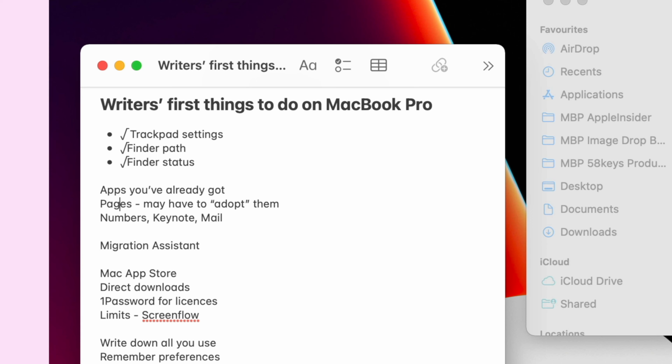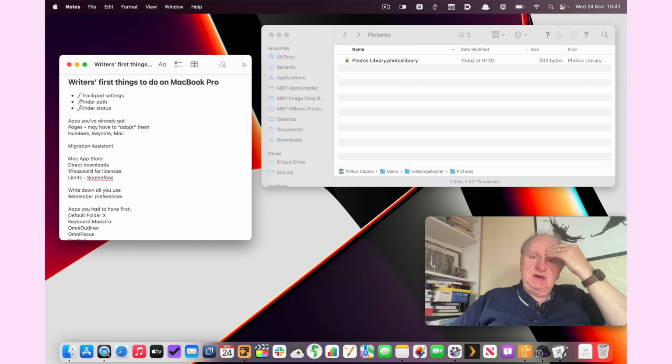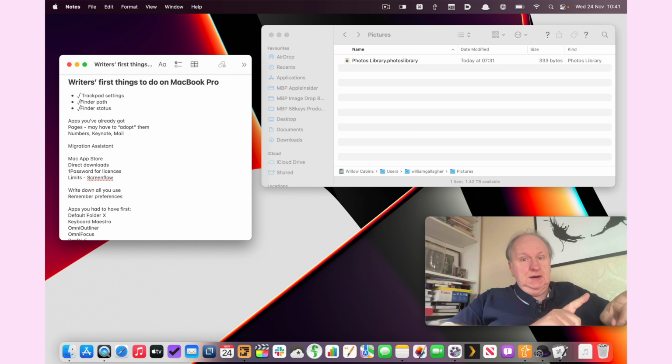Apps we've already got. Yeah, the gorgeous thing about Macs, isn't it? You're a writer. I'm a writer. We have a Mac. We can start writing. We don't have to go off installing anything. We don't have to buy anything else. Pages comes on your Mac. Or rather, it kind of does.